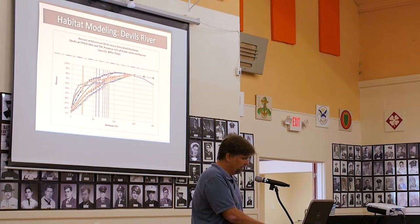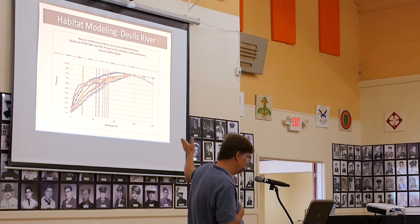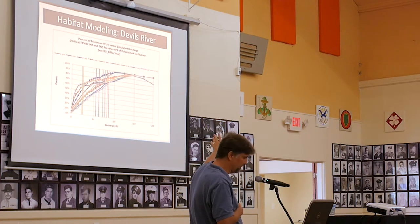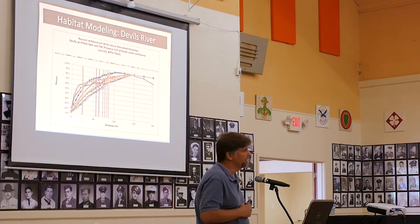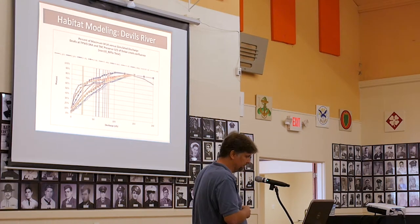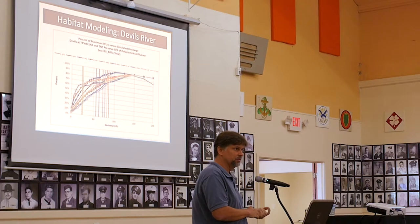And we can draw graphs like this, which shows on the y-axis the amount of flow discharge. This is from Devil's River, for example. The graphs show how the amount of habitat for different species of fish changes across flow. This is showing something like 8 or 10 different species, but we can do this for different species and for different guilds of species.